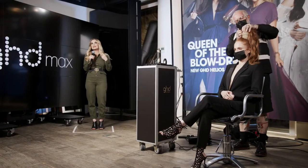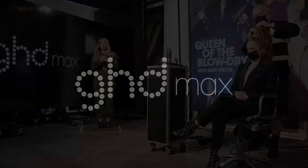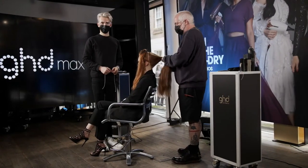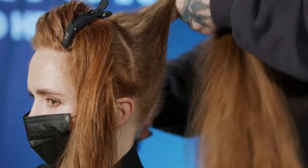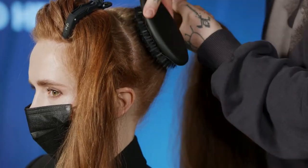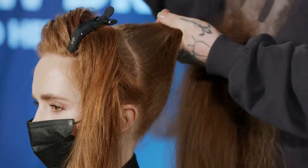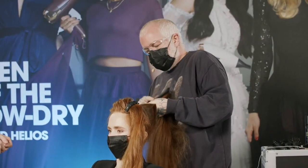Okay, so what we're going to do now is look at Adam's last model. Let's look at how he's prepped the hair and then what he's going to do next. Grant is assisting me tying the pony. We're in full COVID safe mode.